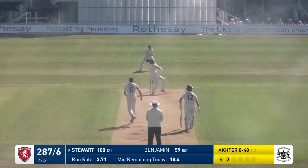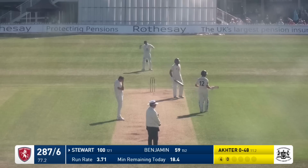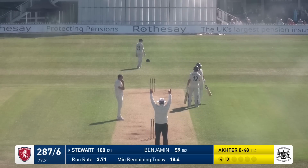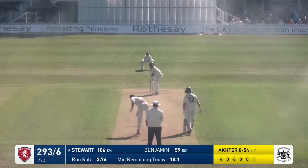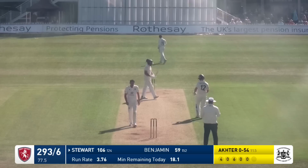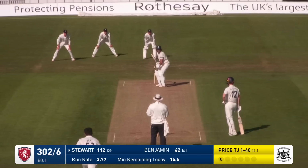Akhtar in. And that one gets a bit big. It's in the air, and it is caught and dropped over the boundary rope on the deep mid-wicket boundary, going down a little bit, certainly in the umpire's opinion. That one is dug in short, and there is contact made, and that is going to be another 4. So 3 dots, 2 4s, and a 6.